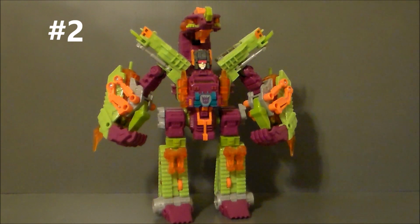Alright, and my number 2 spot is going to go to a BotCon figure. It is the BotCon exclusive Scorponok. So, you know, when I first saw this, I really didn't think I was going to like it. I did want it just for review purposes, especially after looking at a review from a good friend of mine, Caked Up 83. Definitely check out his channel if you have not done so.